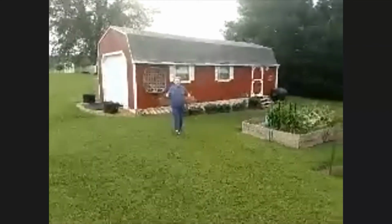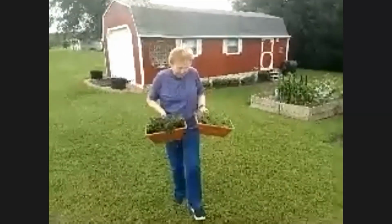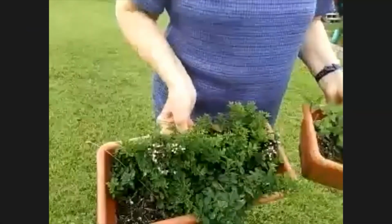My neighbor gave me creeping thyme and oregano, so we've got that planted in those. And then the strawberries are over there.